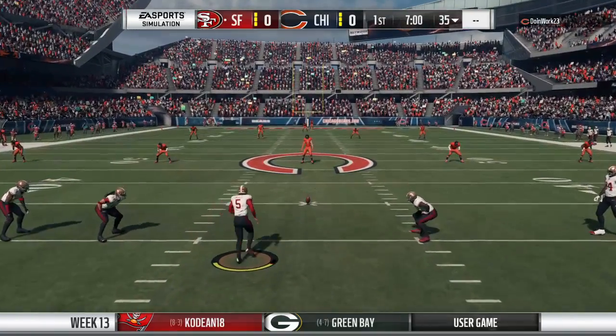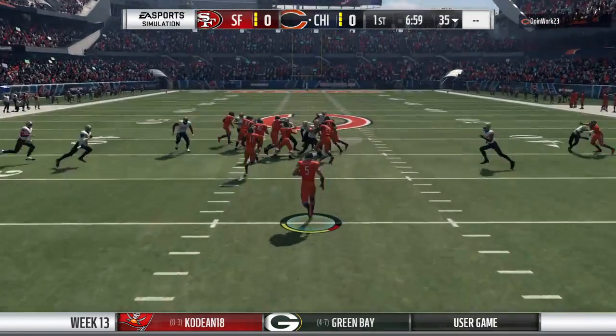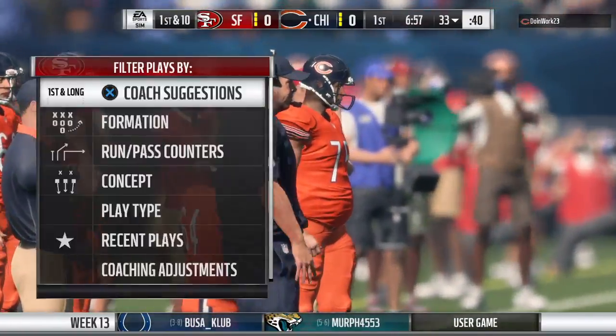The calendar has turned to December, and we're in the home stretch now as we're underway in Week 13. Here's Christian McCaffrey to return it. And they're going to start this drive in pretty good shape as they get it up past the 30.